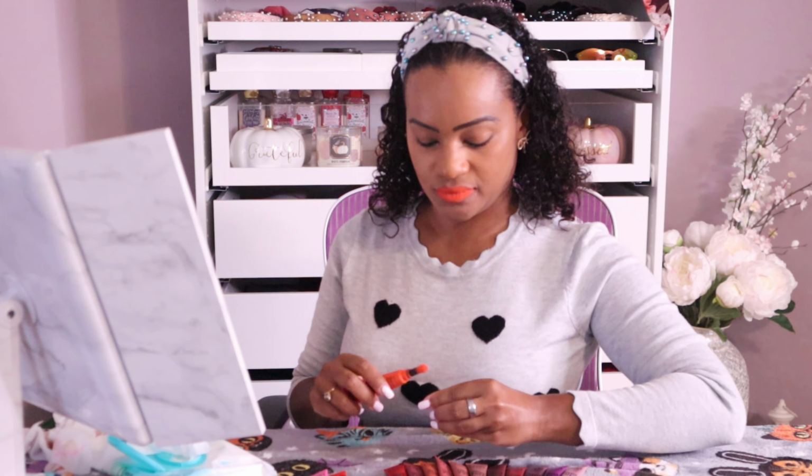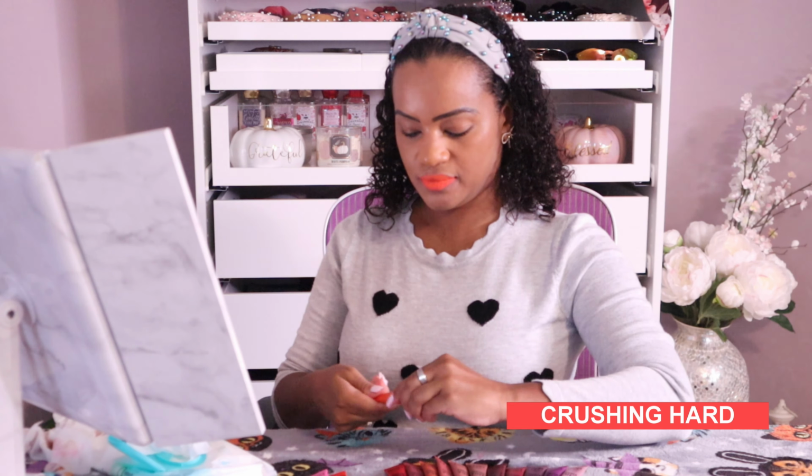The next color is Crushing Hard. Right off the bat, this is definitely an orange, but it's not like a fiery orangey orange. I love this orange. This orange is popping. It's a good orange. So if you're looking for orange, this is a good orange. Crushing Hard.